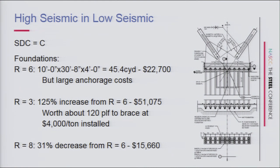But if we look back at what it would have been under our R of 3 system, boy, we had a 51,000, almost 30,000 higher in that one frame just to get that foundation to work. And that, just the physical size, was almost impractical. If I try to equate that back in steel terms, what that dollar amount is worth, if I even looked at an in-place steel cost of about $4,000 a ton, which probably should be more for high seismic, however you want to look at it, just for illustration, I could add 120 PLF to the weight of every one of my braces, and it would still make sense. I had that much to play with. So clearly the savings to the foundation easily were offset by the cost of the steel here.